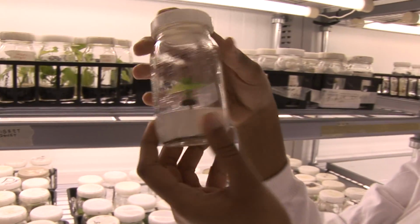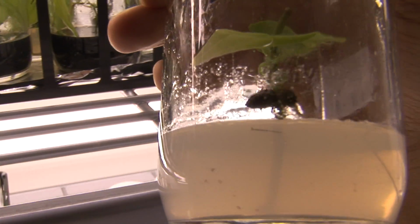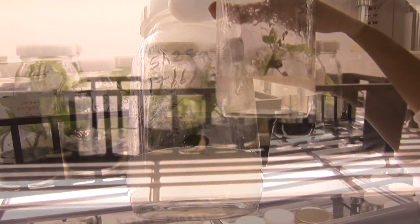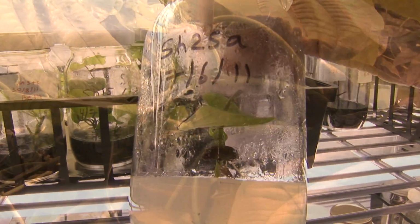For example, this is the Dioscorea bulbifera. From the stem in the media, we have managed to grow roots and tiny tubers. So it's easy to handle, it's smaller, so this can be grown later on into a bigger plant.